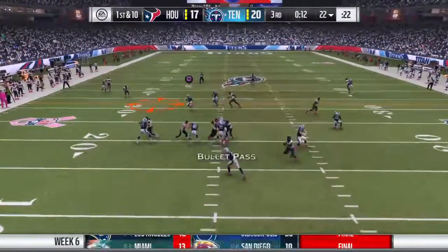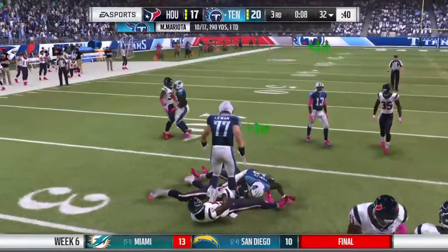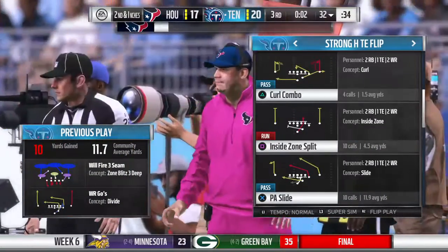On 1st and 10, here's Mariota. He's just going to dump this one off to his fullback out of the backfield. Give him 10 yards on the pickup, and that'll make it 2nd and a foot or so.